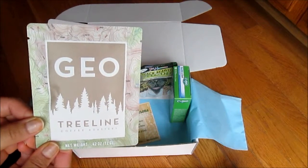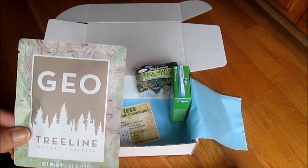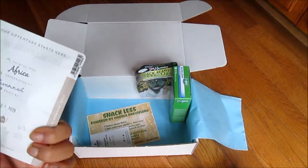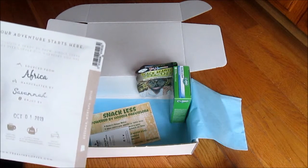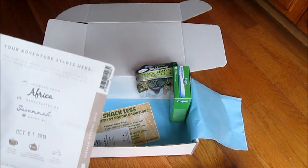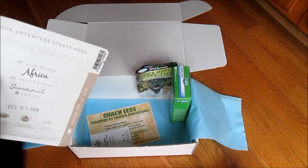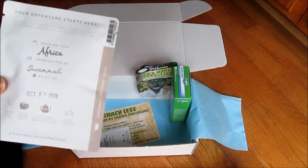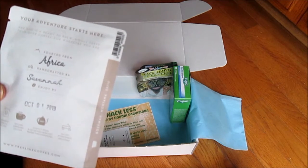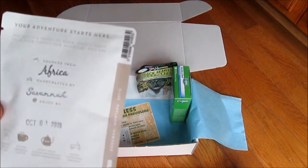So I love the packaging on this one. This is Treeline coffee roasters. I'm kind of still confused on what this is, but this is supposedly a ready-to-brew single-serve pour-over coffee for wherever you are. So you're supposed to remove the top of the filter, which I think has a little cut edge right there, and then has hangers which you secure on each side of the cup. You pour boiling water over it, and then you just let it sit, and then apparently you have coffee.